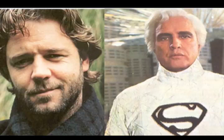So let's move on. Russell Crowe, I heard, has officially been cast. I know he's been rumored for a very long time and came close to signing, but I didn't know it was official until I think about a week ago. So what do I think about that? Again, this is not the Richard Donner Jor-El.